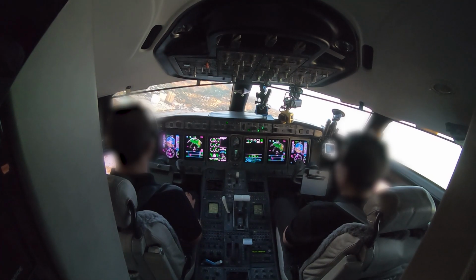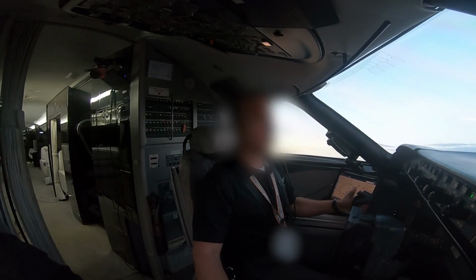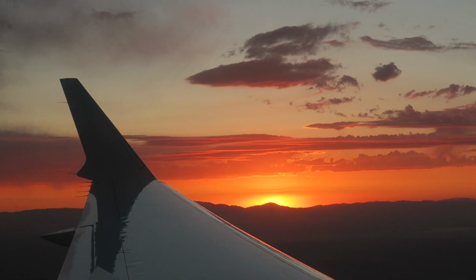Anyway, I am limited to what I can actually show you during these line checks, mainly because this is an official FAA flight, and the GoPros that I have sitting up front are pretty much recording a video specifically for them to evaluate the pilot who's flying right now.